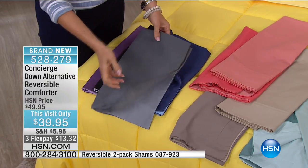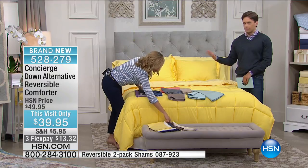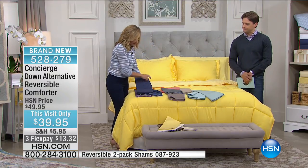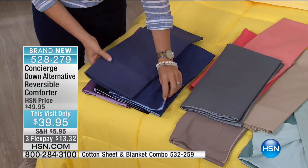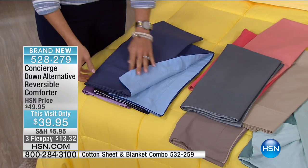Well, and gray, it works with the white. You can put it with anything. It works with the ivory. Exactly. It works with everything. Gray is one of the new neutral favorites. Mm-hmm. And then, of course, we have the navy. And the navy actually goes back to the navy and the blue. And because blue has a light blue underneath it.